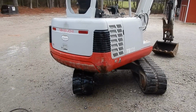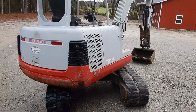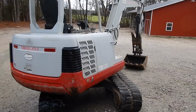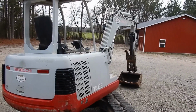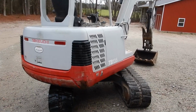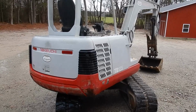So we drained the antifreeze out of the little Takeuchi here and put some radiator flush in it. Never had that done, so we're going to flush the radiator out and see if that cleans any gunk or anything out of it. Got it all cleaned up, and probably going to put it online and see if somebody wants to buy it.